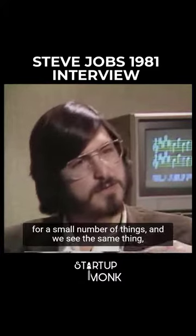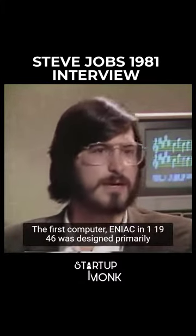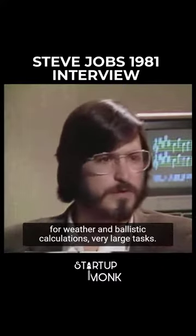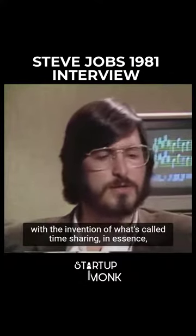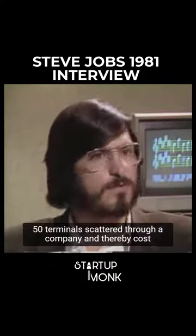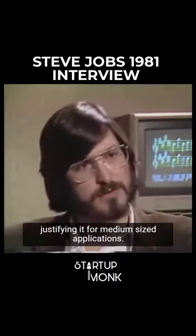And we see the same thing, the same evolution, if we examine the history of computing. The first computer, ENIAC, in 1946, was designed primarily for weather and ballistic calculations, very large tasks. And the next revolution in computing was in the 1960s with the invention of what's called time sharing. In essence, sharing one of these very large computers with maybe 40 or 50 terminals scattered through a company, and thereby cost justifying it for medium-sized applications.